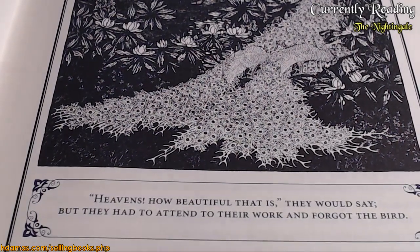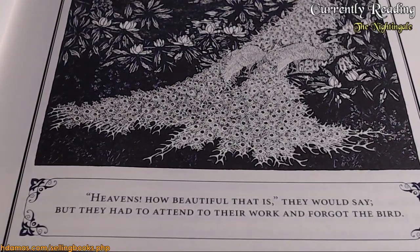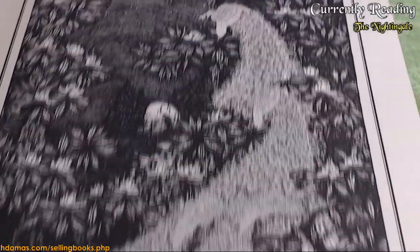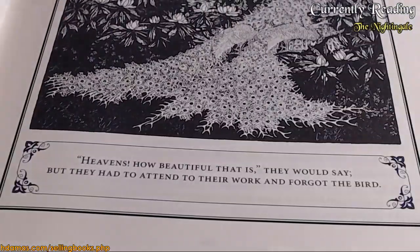So far, there's an emperor, a castle of porcelain that for sure does very well in its defense, and a very beautiful nightingale that sings a very beautiful song. We can see it here. It's just wonderful. Here's the quote.